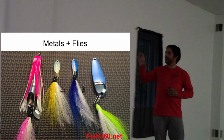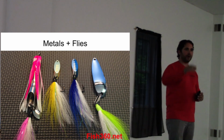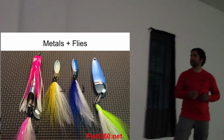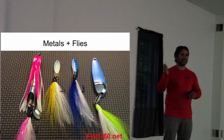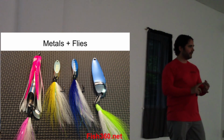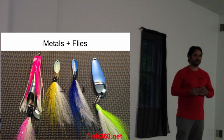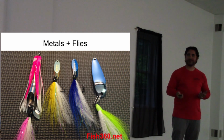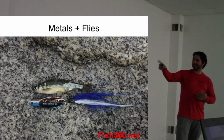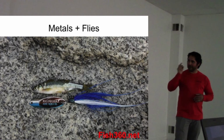Right? Metals cast far, and as they move through the water column, they have incredible action and flash. Reflects light, right? Flies cast near, and they imitate baitfish color, size, and profile. What happens when you combine the two? You catch fish. Why? That's a little golden shiner. That's a dead imitation of that fish.